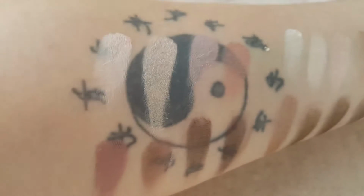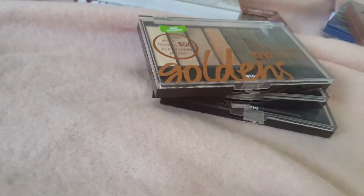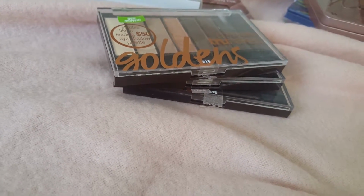They're all very pretty. The formula is very soft and super blendable. I really like it. They're supposed to be comparable with the Urban Decay Naked palettes. I'm not entirely sure, but one day I'll know.